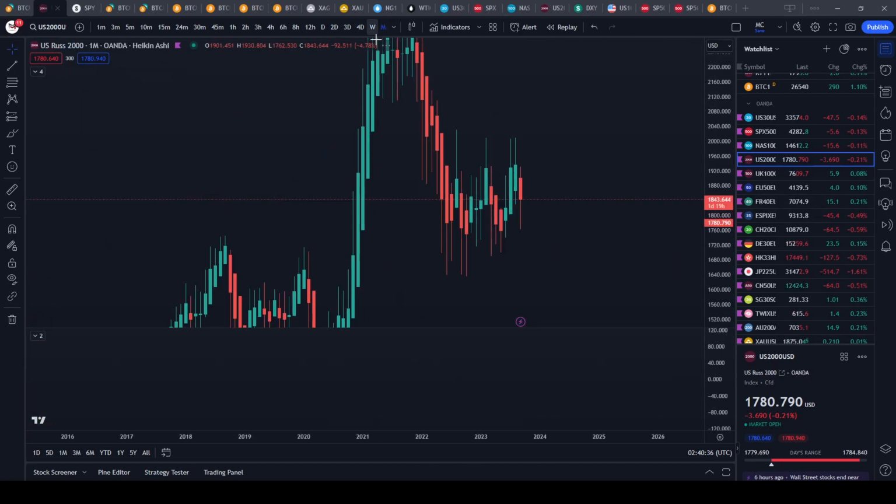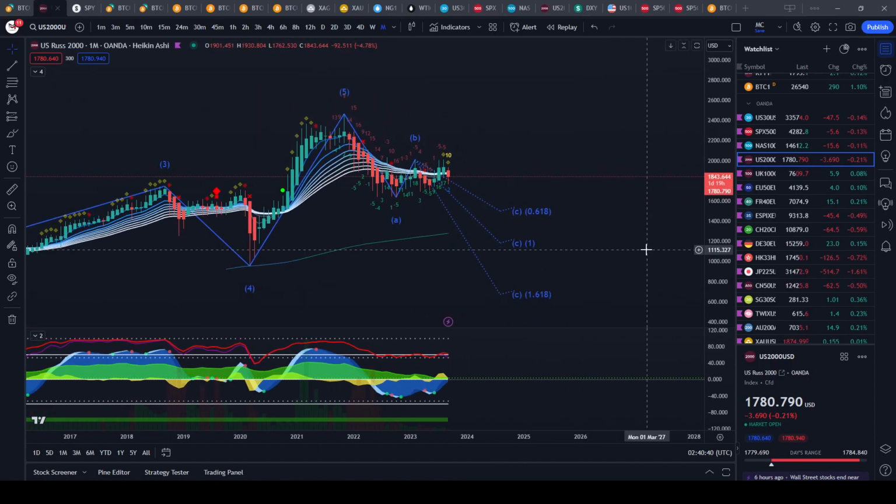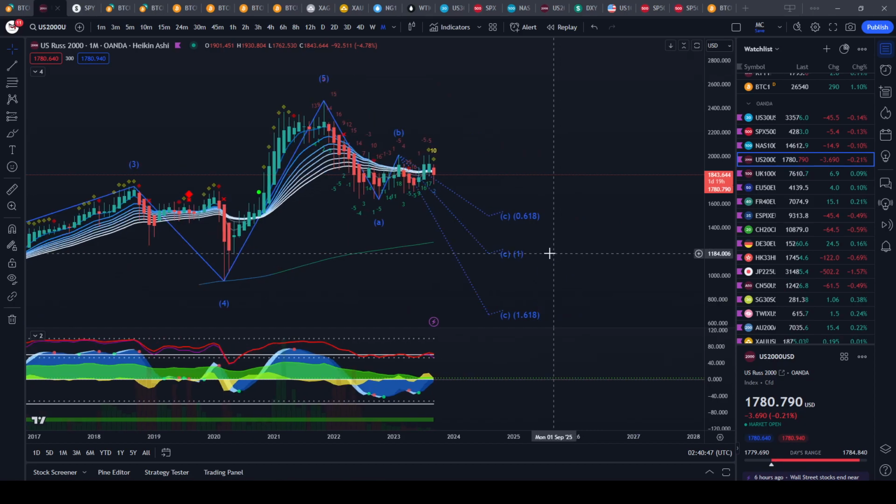If we head over to the monthly, we can see this big Elliott wave pattern right here is looking very bearish indeed. And that, again, is the bigger pattern. The monthly time frame is showing that the markets could be getting ready to head lower. But it doesn't mean that it cannot go higher before it goes lower, right?